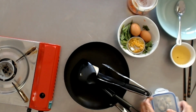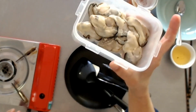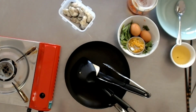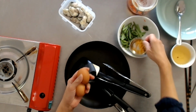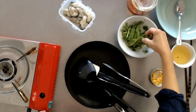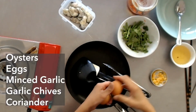I've got some oysters over here. They're fairly large. The ones you might find in an oyster omelette typically might be a bit smaller, but in Australia, everything is supersized. Now, you want eggs, omelette eggs, and you want some garlic, minced garlic. And I've got some garlic chives that I've chopped up. And I've got some coriander that we're going to use to sprinkle over the top.